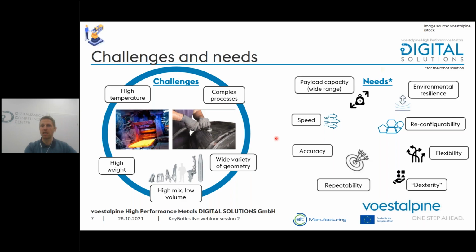environment resilient. And here also, our needs are interconnected. So we may have high payload, and we need flexibility or speed and reconfigurability. So this is something really important.